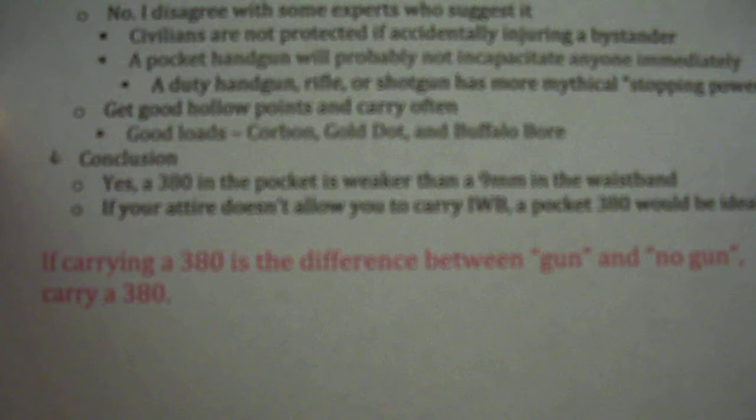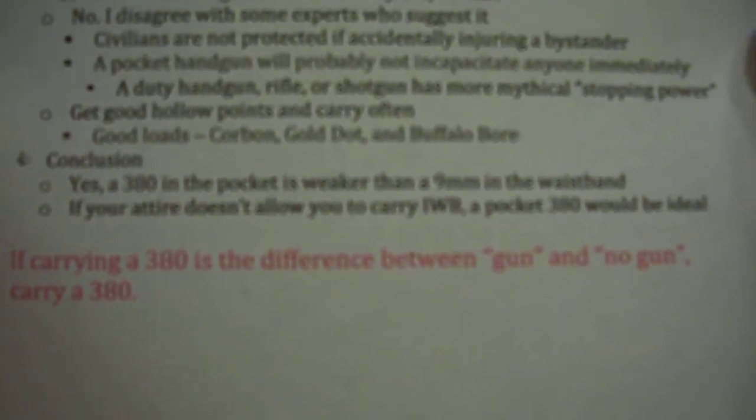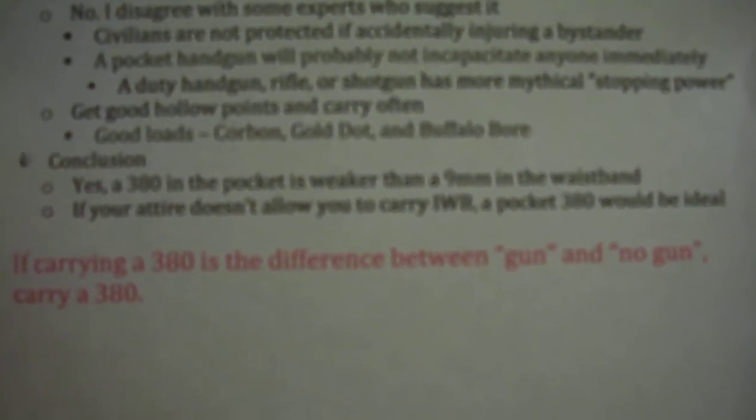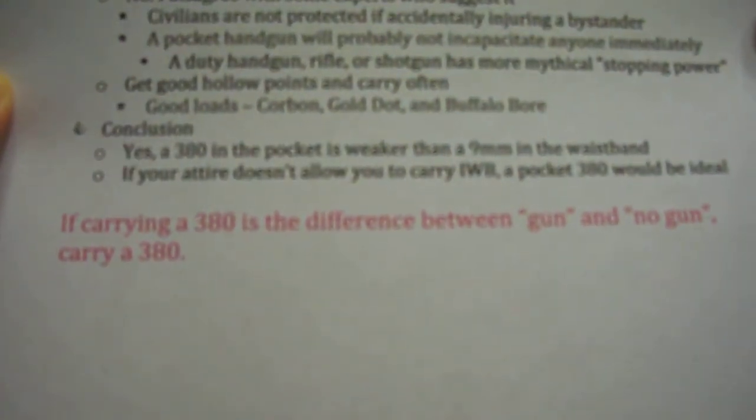So, conclusion: yes, a 380 in the pocket is weaker than a 9mm in the waistband. So if you can carry in the waistband, I would suggest carrying in the waistband over carrying in your pocket. But if your attire doesn't allow you to carry in the waistband, a pocket 380 would be ideal. If carrying a 380 is the difference between gun and no gun, carry a 380.